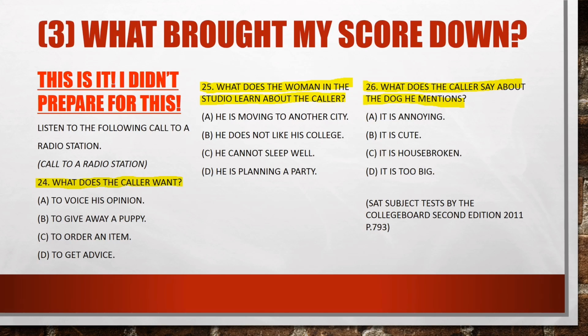Somewhere in the conversation, or in this case, in a phone call to a radio station, those numbers or the facts are stated, but they are not the answers for that question. So it's very confusing. And again, I have to emphasize, you cannot listen again. You have only one chance to listen to it, and remember all that information. That is my point.